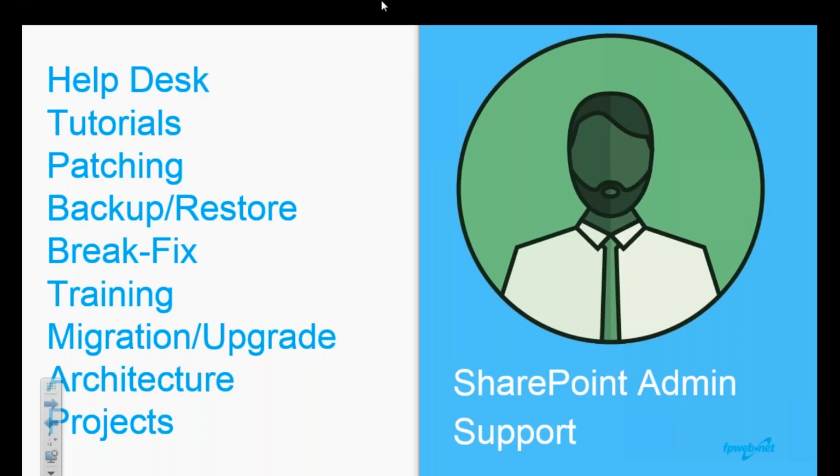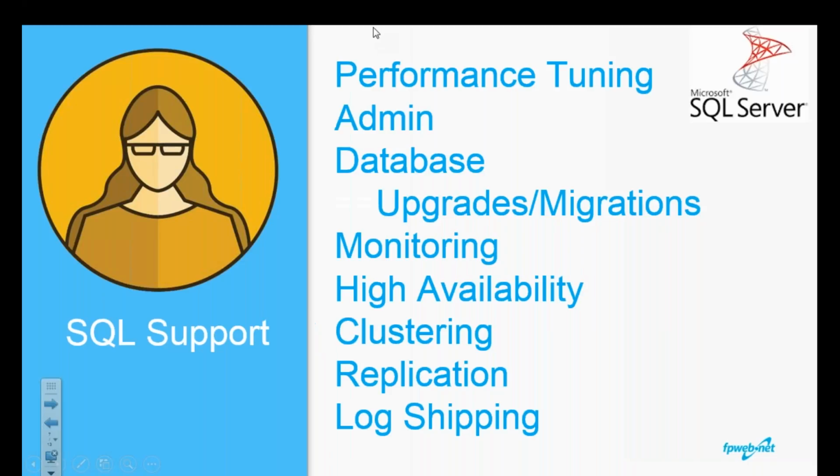So yeah, that's a good point. That's a lot of help that I'm sure any SharePoint admin that's listening right now is thinking would be great if I could have that taken off my plate. So you consider what else would be helpful. Now we go to SQL support. So tell us a little bit about that level.